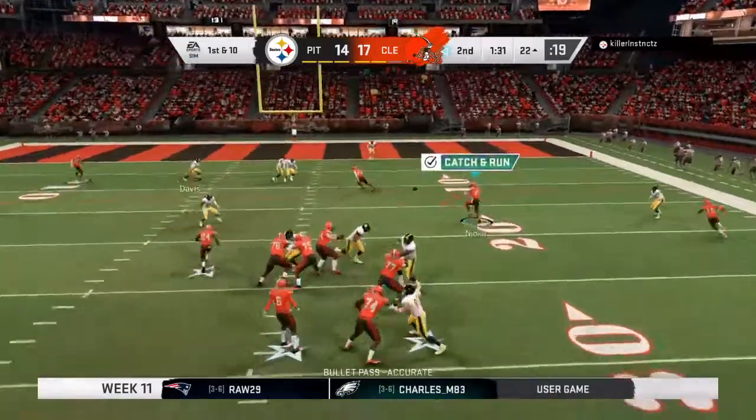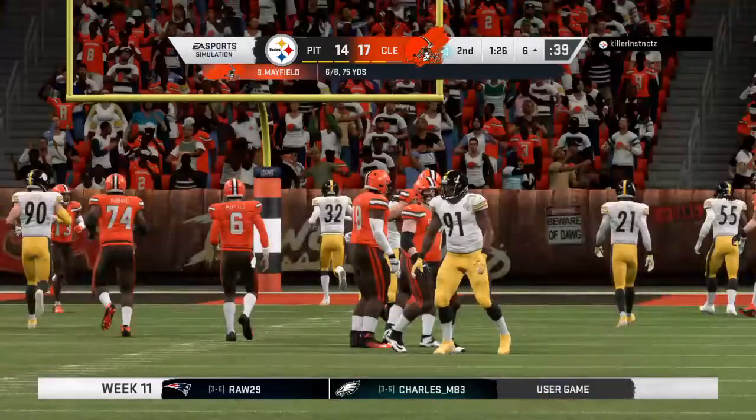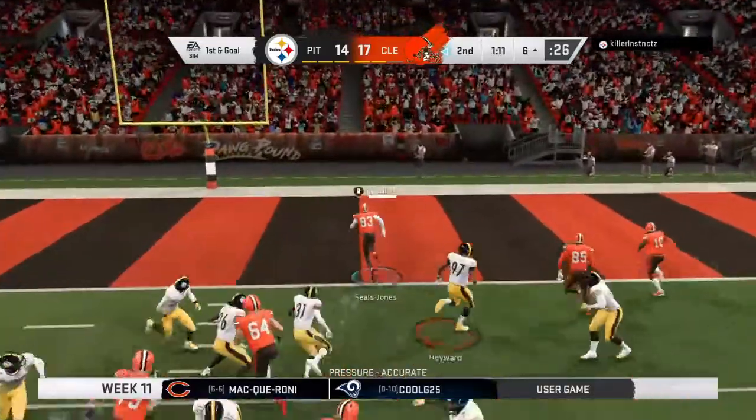A 1st down throw for Mayfield. That's to the right side and complete to Njoku. And they work this near the 5. He'll be stopped at the 6. The Browns passing game finding its stride. They've got another 1st down.